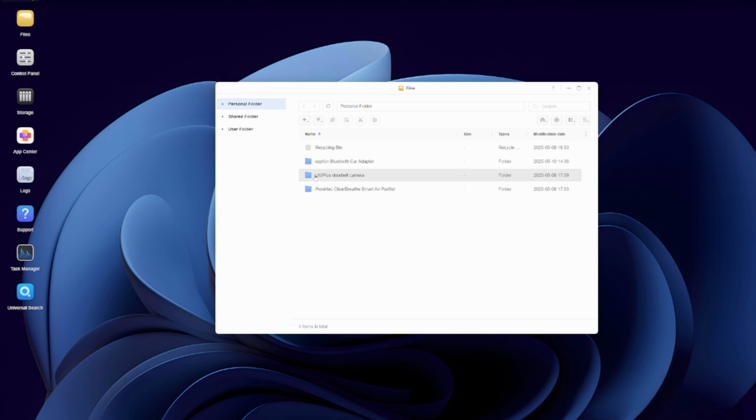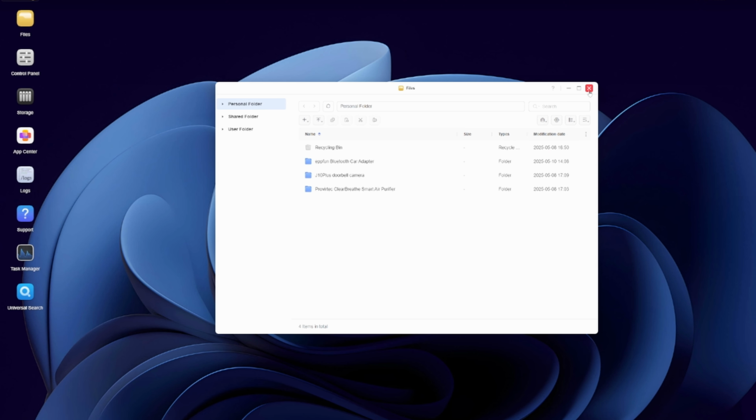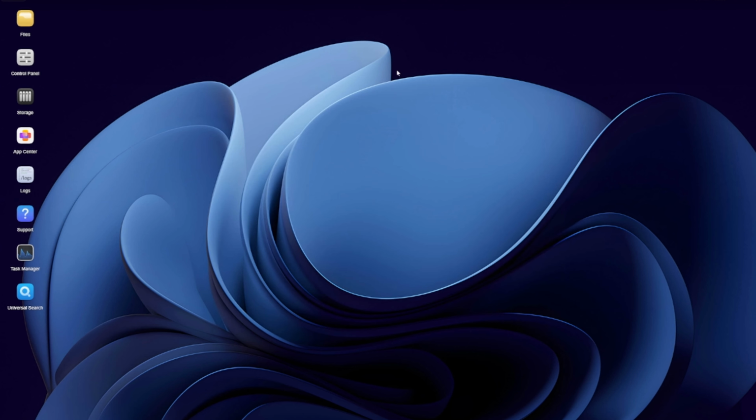So we have a recycle bin and some software I've been playing about with, to see how fast it uploads and downloads. You've got to do these things, haven't you? Yeah, so that works fine, no issue with that. We have personal folder, which is what I'm using at the moment, shared folder, nothing in there, and user folder, UGREEN home. Right, let's get out of there.